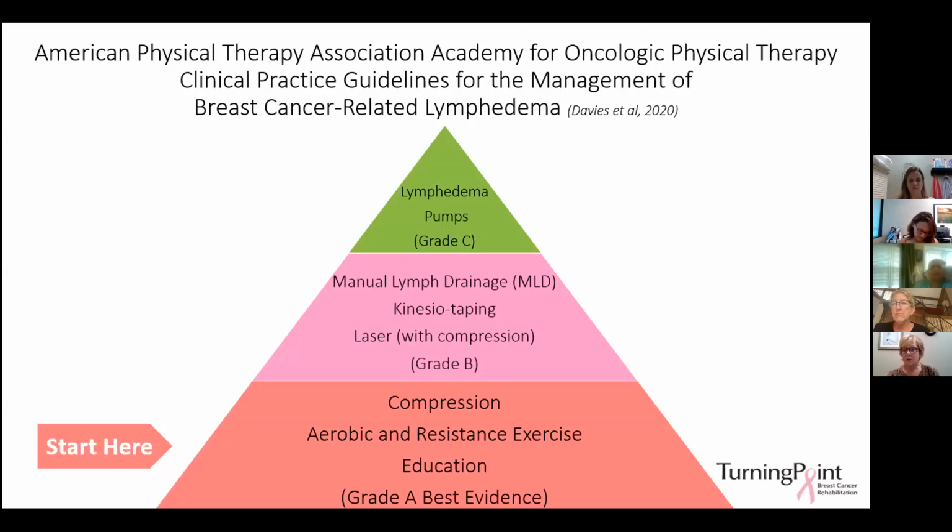And finally, there are pumps. We used to use them more often. I'm old enough to remember when we used them almost all the time. They're literally what they sound like, passive pumps. You put your arm in a big sleeve and it pumps, but the research hasn't been very supportive of pumps over the years. So again, that's not a first line of management.